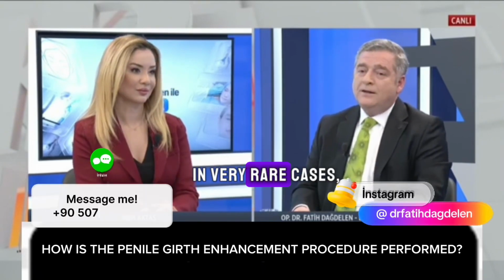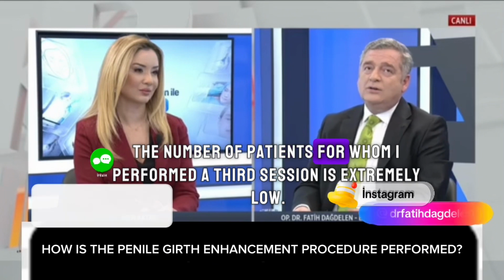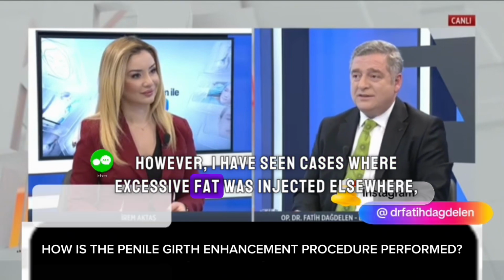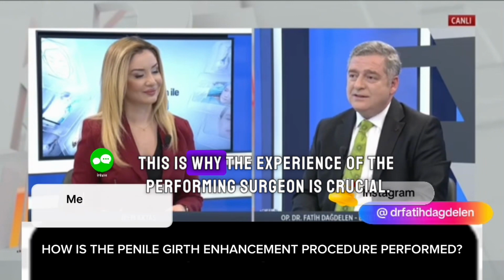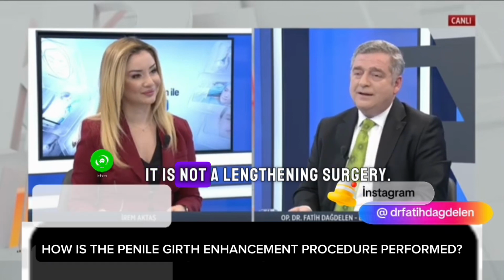In very rare cases, some patients request an additional session for personal preference. The number of patients for whom I performed a third session is extremely low. However, I have seen cases where excessive fat was injected elsewhere, leading to serious complications. This is why the experience of the performing surgeon is crucial. This procedure only enhances penile girth. It is not a lengthening surgery.